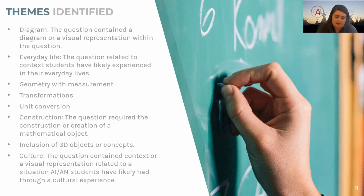The themes they identified, the similarities between these questions: a lot of them had diagrams, meaning the question contained a diagram or a visual representation within it. The question somehow incorporated everyday life. It related to the context students have likely experienced in their everyday lives. It involved a lot of geometry with measurement, transformations, unit conversions. The question was somehow related to construction and required the construction or creation of a mathematical object. It somehow included 3D objects or concepts. And there was also some component of culture, meaning the question contained a context or a visual representation related to a situation that our Native students have likely had through a cultural experience.